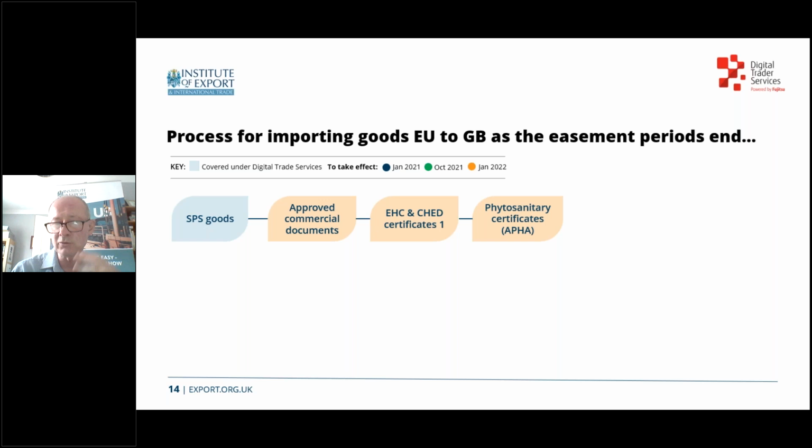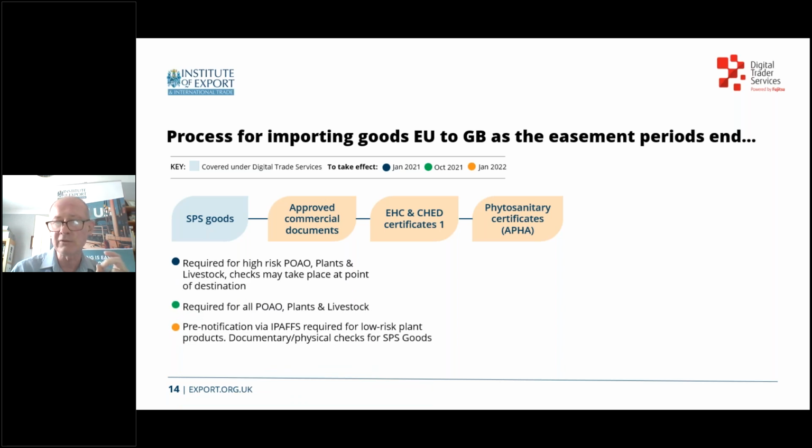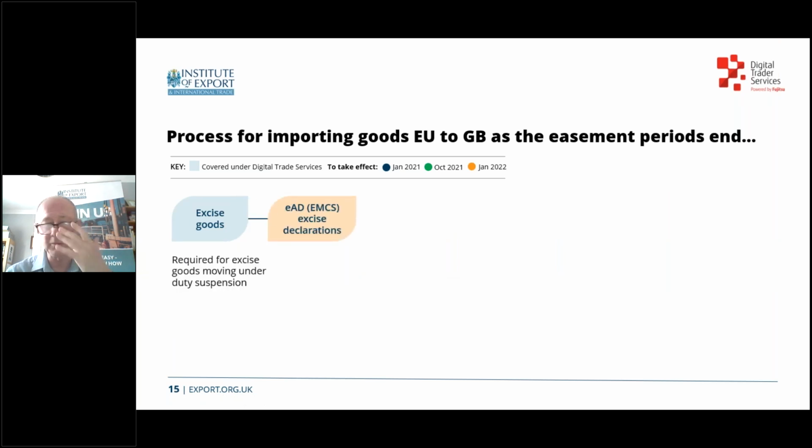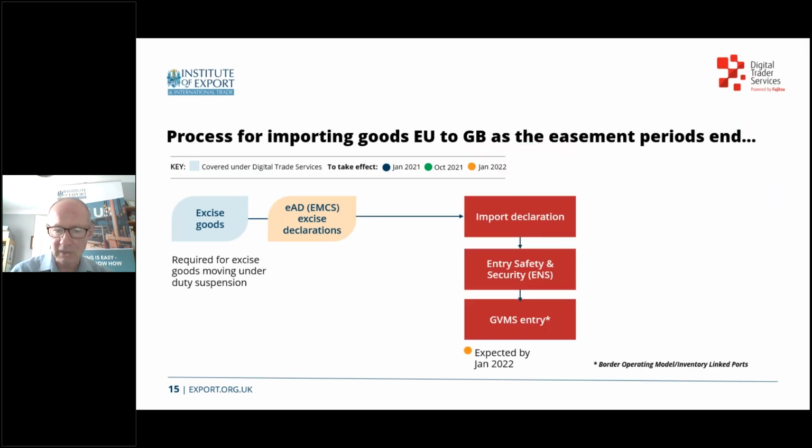Now, SBS goods, we've talked about additional requirements here for certification. It's absolutely essential that your EU supplier understands that they need that export health certificate. And there's the import pre-notification provided to effectively produce the CHED, the Common Health Entry Document as well. So very important, and we must think about this across the range of SBS, not just products of animal origin. Okay, and then we have excise goods, which normally would or could move under duty suspension, and the requirements there.